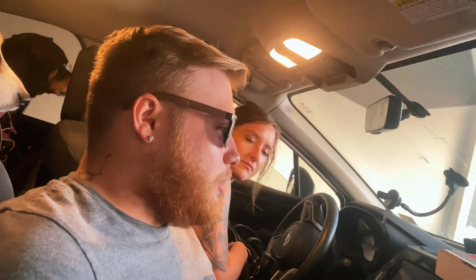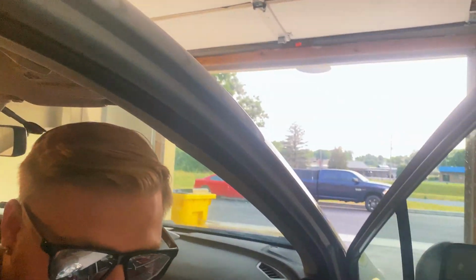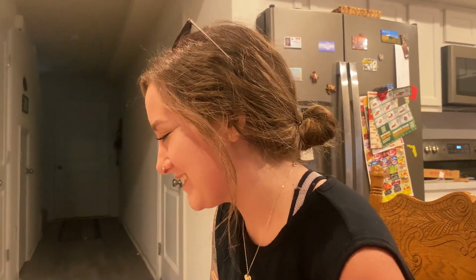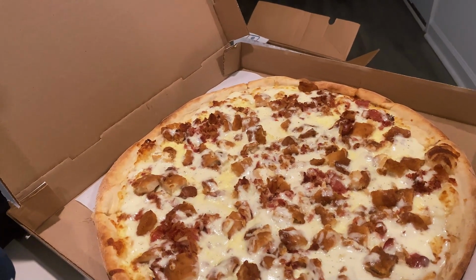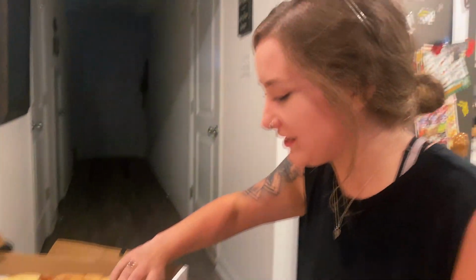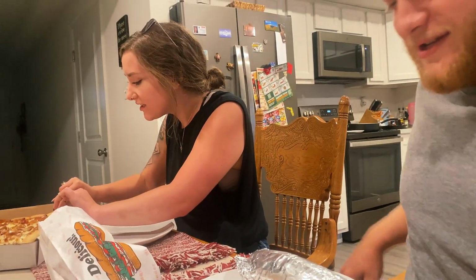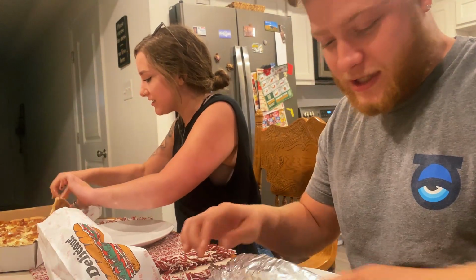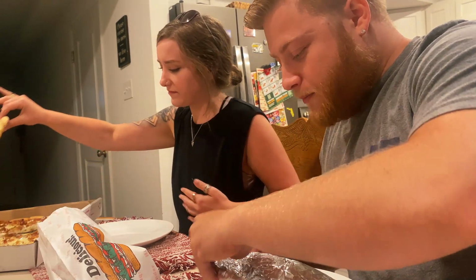Alrighty, we have made it home. It is time to get this food inside. Oh no, the sandwich is falling out. Can we do this all one-handed? I think we can, but the chicken bacon ranch pizza, it looks good. I'm excited. It looks really freaking good. I mean, we haven't even gotten to the cheesesteaks yet. She's like, yep, I want that. So I'm gonna get the cheesesteak out. And we finally made it home.